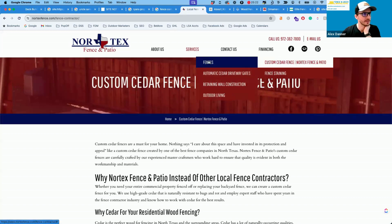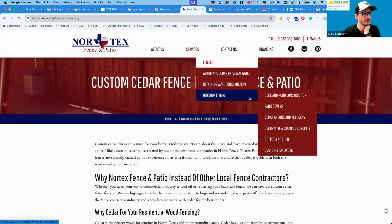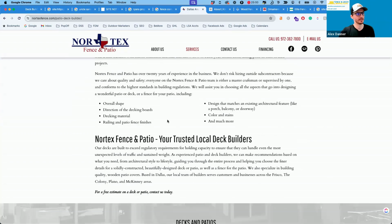Let's see what the rest of these are. Okay, so they're doing deck and patio. So separate these. It should not be deck and patio. It should be deck builder and then patio, whatever the keyword is. I'm not sure off the top of my head. I think it's patio builder is the main keyword people type in. So that should be separate pages on here.